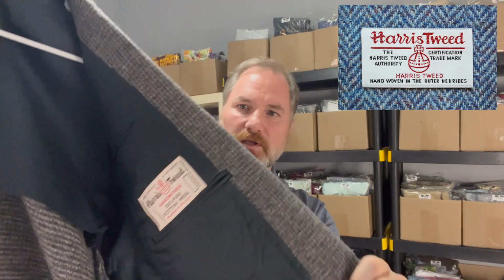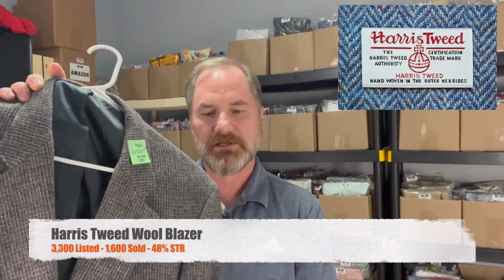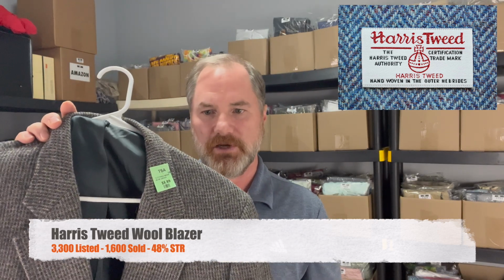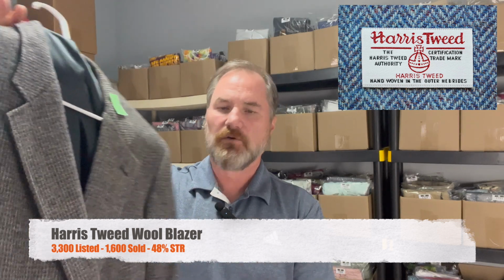All right, and the last one we're going to take a look at is this brand right here, Harris Tweed. There we go. That's what you're looking for right there. And as the name says, it's just a really nice tweed pattern. You can see the multi-colors right there. But Harris Tweed, there are 3,300 listed, 1,600 sold. So that's a lot better sell-through rate. That's almost 50% right there. And the prices for these, not quite as high, but anywhere between $45 and $80.